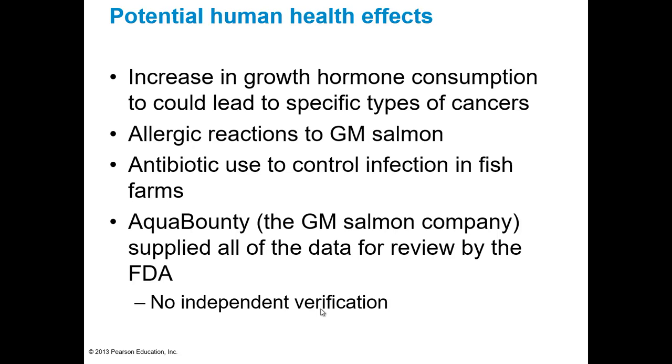Okay. And another thing that I take issue with, and this is the way the Food and Drug Administration works, is that the company who is seeking approval for, in this case, the consumption of genetically modified fish, AquaBounty, is actually submitting all of the data. They supply all the data that's reviewed by the FDA. So there is no independent verification. Only AquaBounty employees are generating these data, or somebody who is hired by AquaBounty to do independent confirmation. The FDA does not do the testing of the fish directly. And so I kind of take issue with that. I wish our FDA could do more independent testing on their own so they would have some type of unbiased opinion of how these salmon are going to act in human populations.